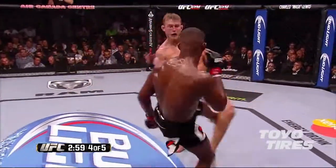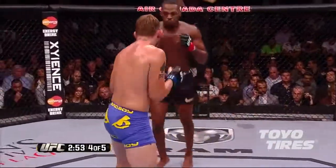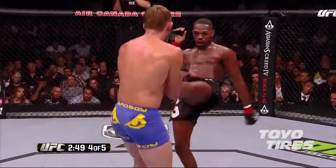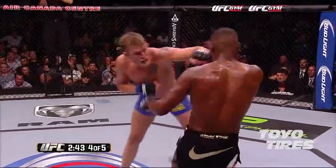Statistically, he has the lead. Nice leg kick by John. I would imagine that John has the leg kick advantage or the kicking advantage. Is that correct? Yes. But in overall strikes, it's Gustafsson. Nice straight jab by Gustafsson. And there's a nice inside leg kick by John. And another.